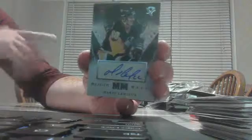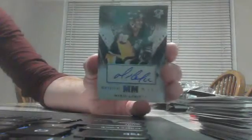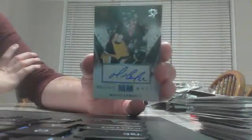How about that? Technically not the last pack, so maybe it was the Thomas Hickey jersey card that closed out the break, but hey, you can't beat ending with that. I mean, you probably could if it was a 1-of-1, but it is a Mario Lemieux autograph, and that is an awesome way to end this break. All right, so that is going into a magnetic as soon as I end this video. So, yeah, the Pittsburgh Penguins weren't doing much to start off, but they close out with a bang.